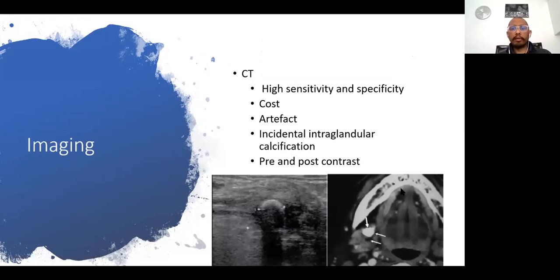CT, as I mentioned, also has a very high sensitivity and specificity, and it's good, obviously, for picking up the calcified stones, but there's a cost associated. I would also recommend that you do a pre and post contrast study, because you don't want to do an uncontrasted study and then miss maybe intraglandular pathology. It is also particularly good at picking up intraglandular calcification, like you would find in patients suffering from alcoholism, chronic kidney disease, HIV, and chronic autoimmune diseases.